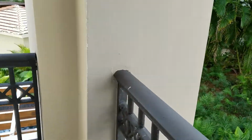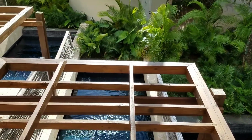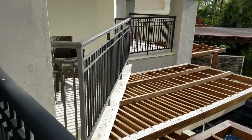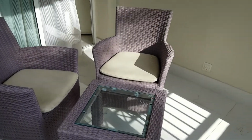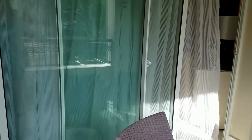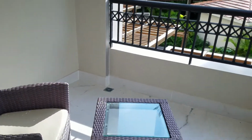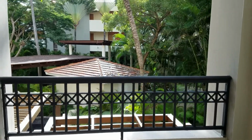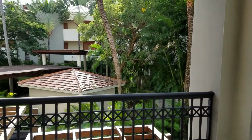Let's see, let's get around this way. I'm on the second floor, but yeah, there are the swim outs down there. Nice. Sit here, I'm in this corner. You have the two chairs and the table. Oh, but see, you can see onto your neighbor's stuff. But pretty. It's beautiful. You're sitting here, having your room service and your breakfast. And beautiful sight.